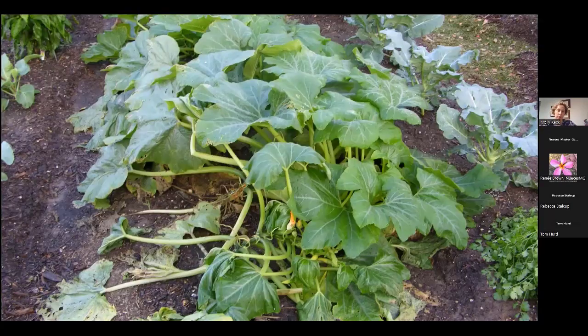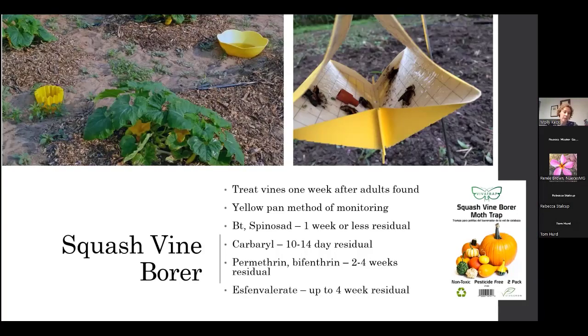You go outside and it's starting to die, and it's really frustrating because that plant was about to give you so much and it was looking so good, and then it's just not. So things that you can do is treat that vine once you start finding adults. There are squash vine borer moth traps. This is a pheromone trap that you put in a little triangle sticky thing. It's sticky at the bottom there. And that little piece that looks like a red pencil eraser is just a little rubber or plastic piece that is impregnated with this pheromone.